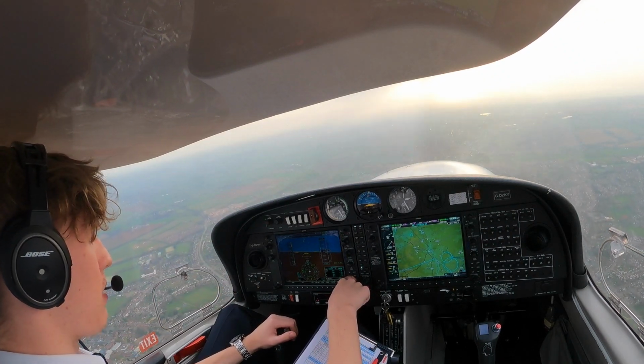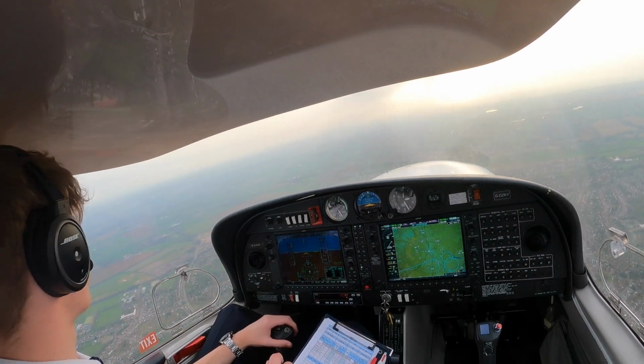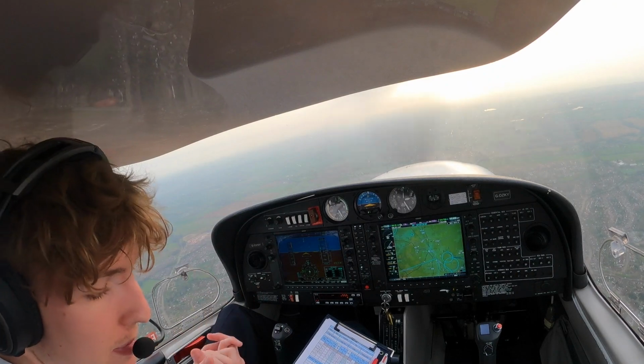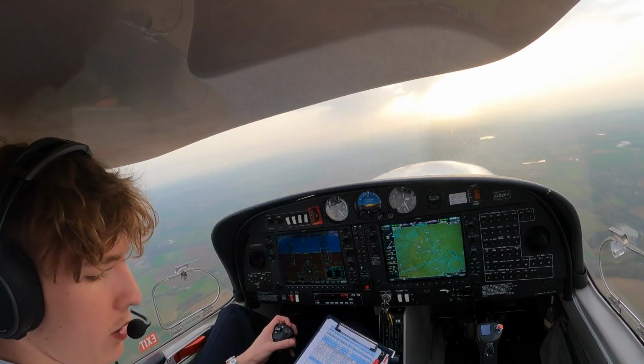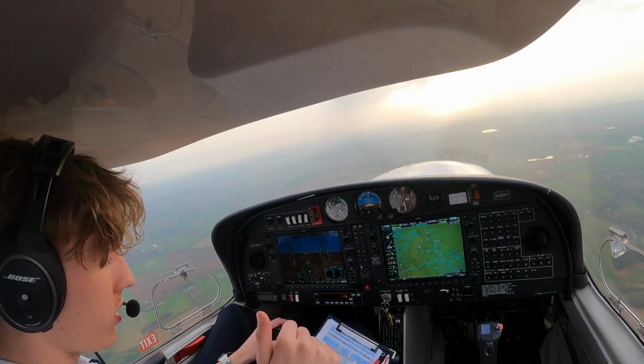Anyway, overhead Banbury now. We're flying the heading we want. We're going to click start on the timer, and it should be about 11 minutes. Alright, so my course error check is completed. Pretty sure we're flying the right way, which is always a good start.